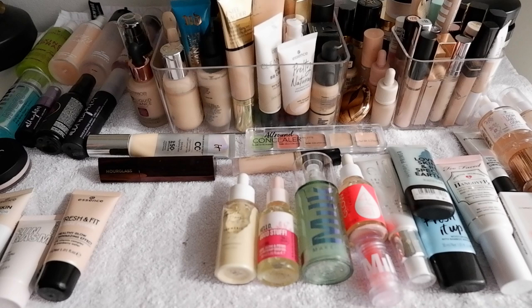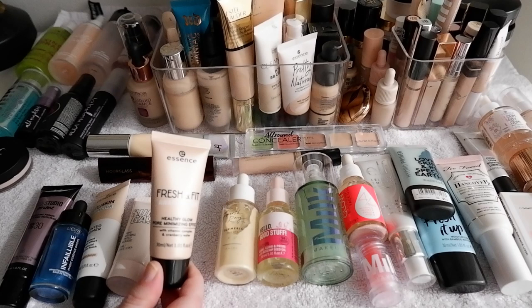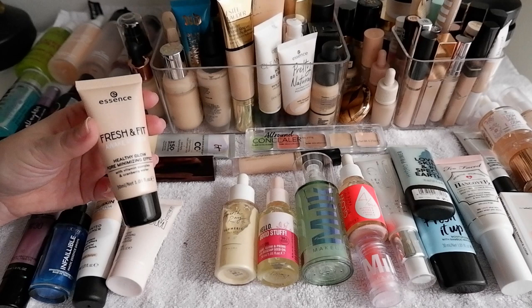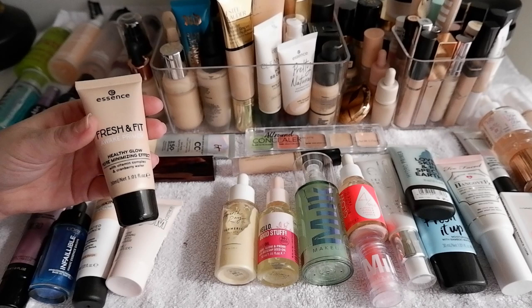Some things I know I can get rid of are just a little bit off center here. The Essence Fresh and Fit Awake Primer is no longer for sale as far as I know. I had kept this around because I do quite a lot of Essence and Catrice content, and I always wanted to keep one on hand that I like, but Essence has been doing some lovely things, so I don't need to keep this around.